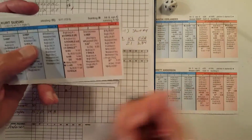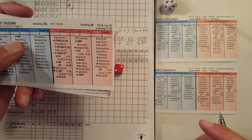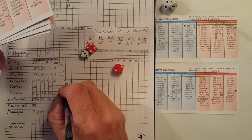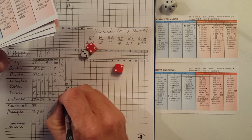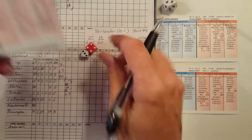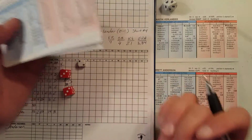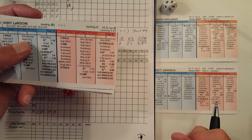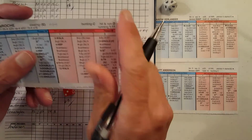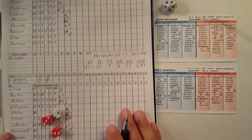Kurt Suzuki. 3-6. Ground ball to third base. It's going to be a double play, 5-4, 4-3. Basically the same thing as Detroit had. Runner at third now with 2 down. And Andy LaRoche. 2-6. And he grounds out to short. So the double play ball coming in handy, as always.